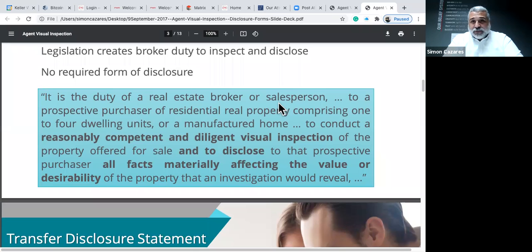The property offered for sale is to disclose to the prospecting purchaser all facts material affecting the value or desirability. And please understand, that is a very crucial phrase: affecting the value or desirability. On the purchase agreement, folks, there is a part that says all facts affecting the value and desirability. It's very important for you to understand what can possibly affect value and what can affect desirability. There are several components, all right? If the house is ready to fall apart, right? That affects desirability and could affect the value.